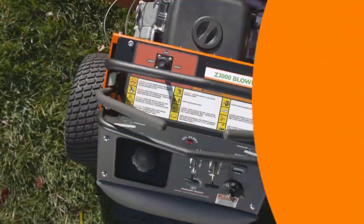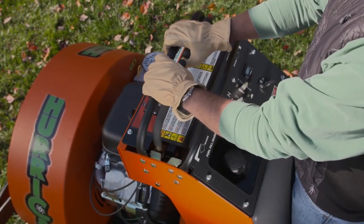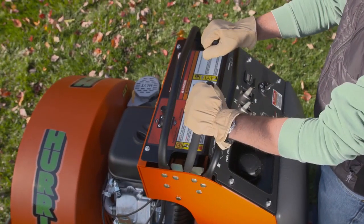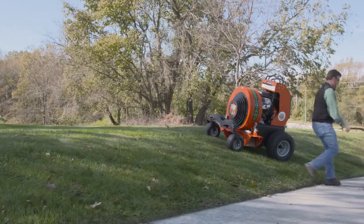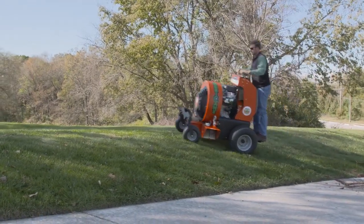The Billy Goat Hurricane features a patented quad control handle system, which integrates a self-activating parking brake and operator presence with common zero-turn controls. When the controls are in the outward position, the brake automatically locks so that an operator can park the unit and dismount, even on a hill, without stalling the machine or having to pull a parking brake like on other units in the market.